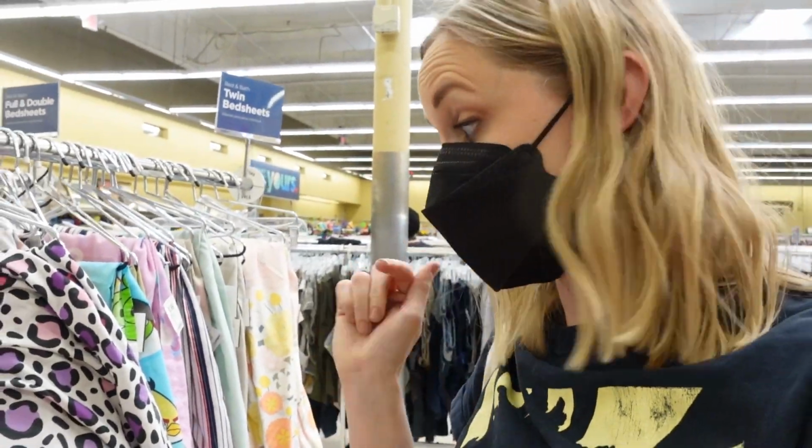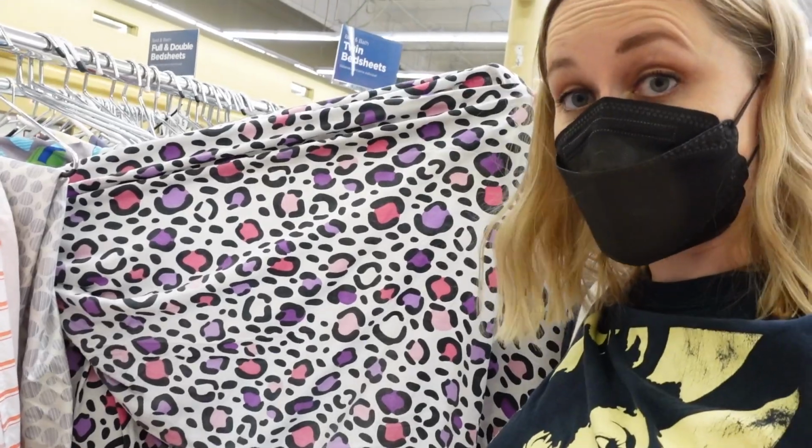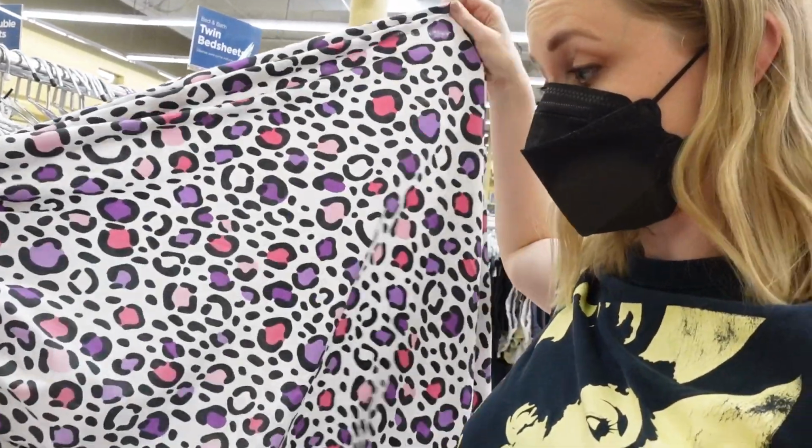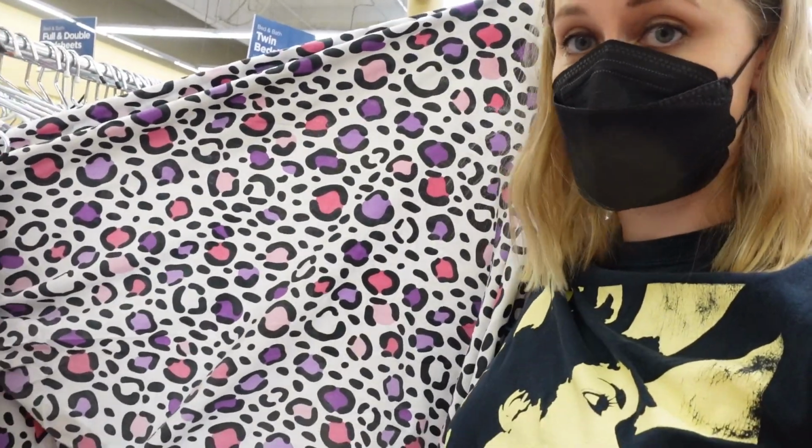I want one of you to come here immediately and buy this purple pink leopard fabric and follow my starch fabric trick to make it a wallpaper. Ugh. And now I'm gonna go look at shirts, especially men's shirts, because they're larger and they have more surface area to make pillows out of.